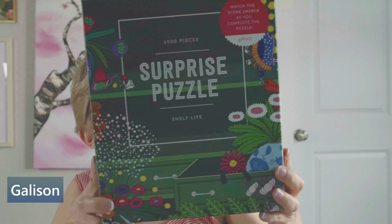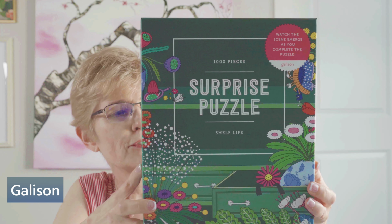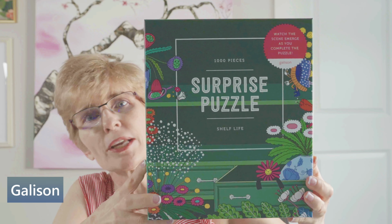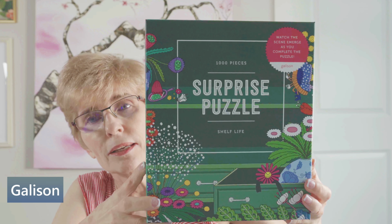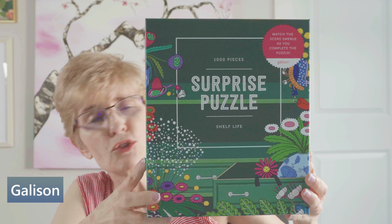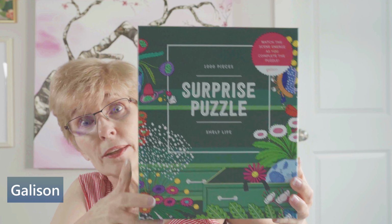And then lastly, this is something new from Galison. This is a surprise puzzle called Shelf Life. And basically, you don't know what the finished image is going to be. Thus, it's a surprise. So I had to try this out, and I may do a video of this. Let me know if you'd like me to in the comments below. So that's it for the Galisons.